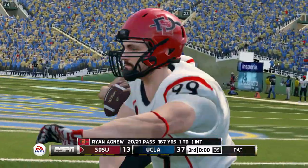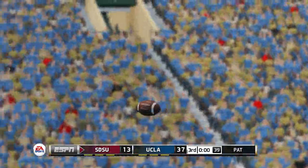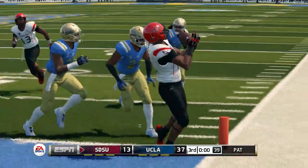That was a well-drawn-up play for the wideout. Yeah, they saw something upstairs. It led to a touchdown. You can thank the play calling there.